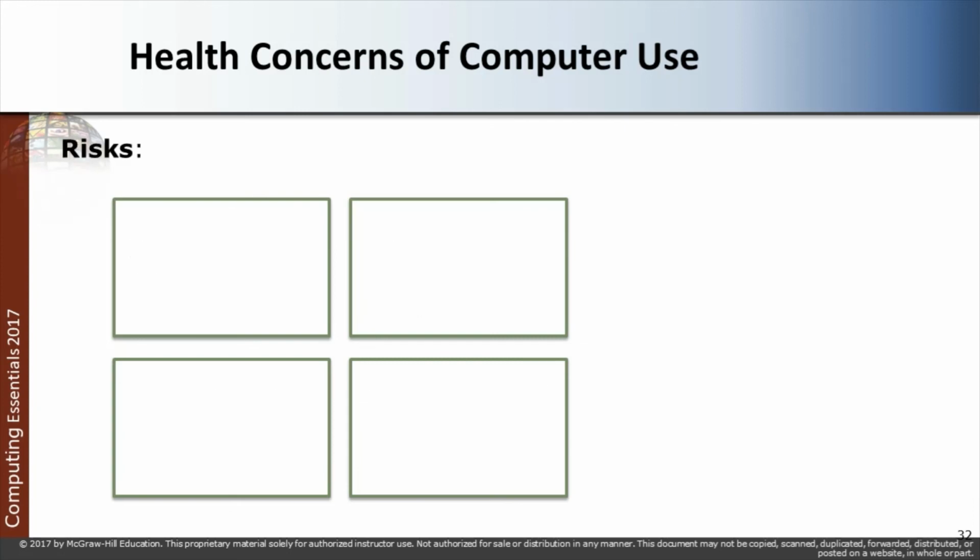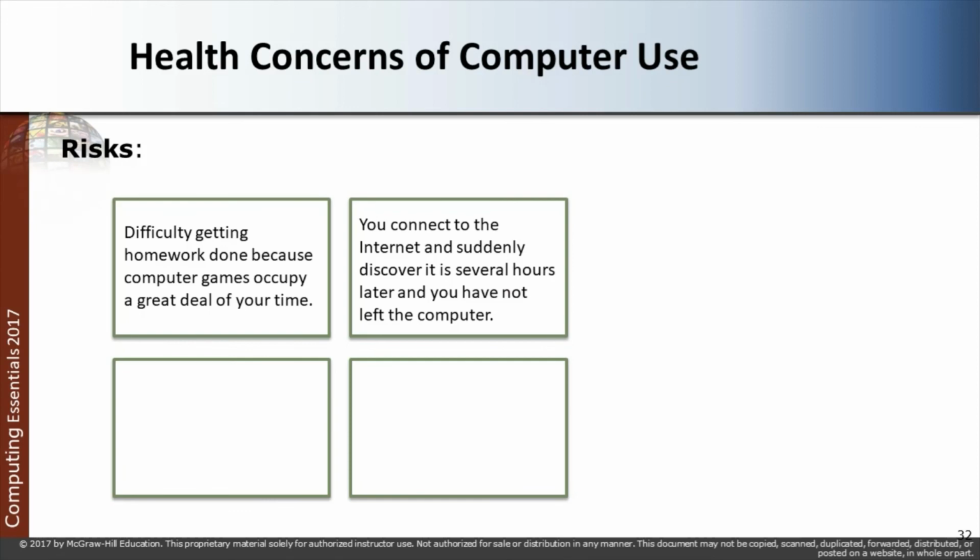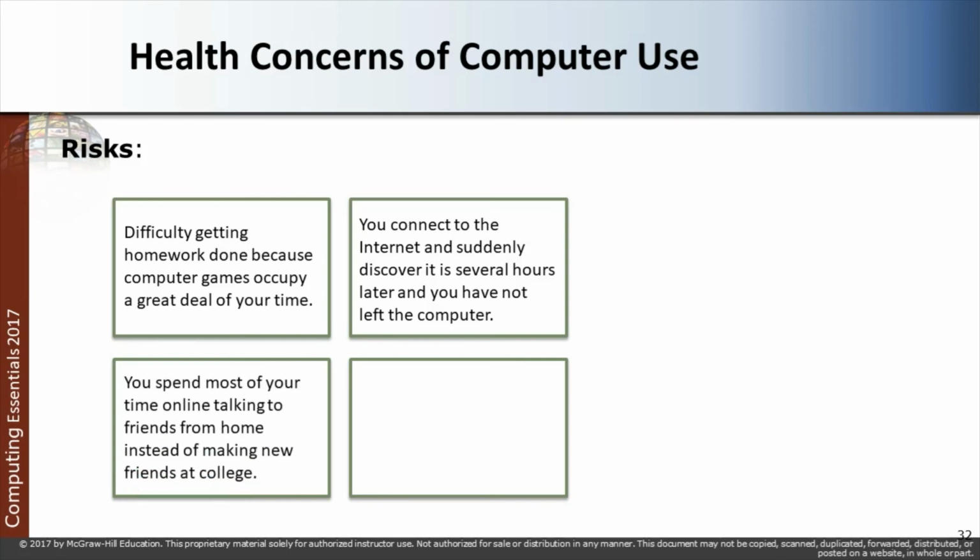Lastly, risk of computer addiction. Difficulty getting homework done because computer games occupy a great deal of your time. You connect to the internet and suddenly discover it is several hours later and you have not left the computer. You spend most of your time online talking to friends from home instead of making new friends at college. Almost all your friends are from online activities and contacts.